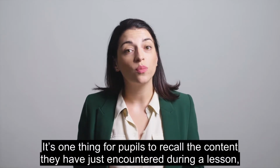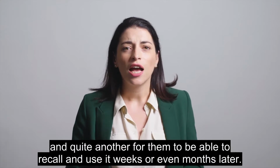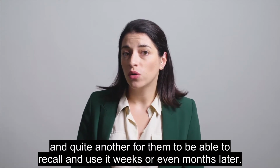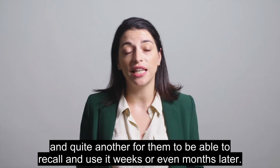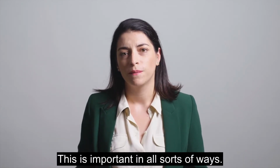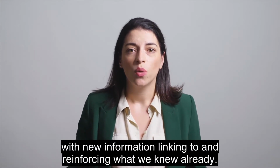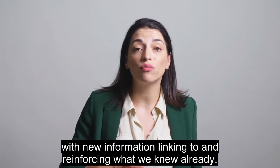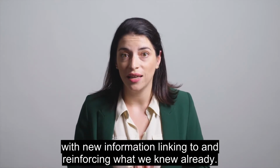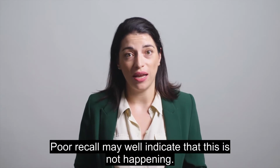It is one thing for pupils to recall the content they have just encountered during a lesson, and quite another for them to be able to recall and use it weeks or even months later. This is important in all sorts of ways. As we have seen, knowledge and expertise accumulate, with new information linking to and reinforcing what we knew already. Poor recall may well indicate that this is not happening.